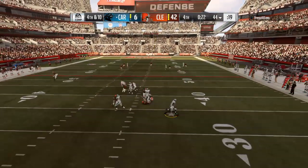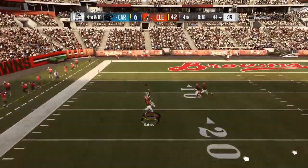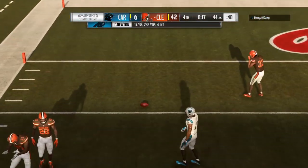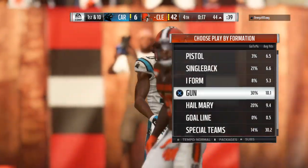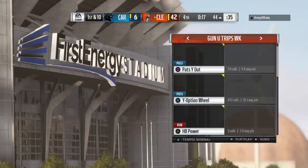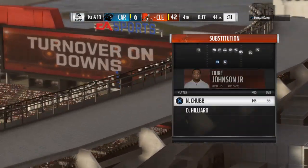Desperation time. Newton, 4th down. Escaping the pressure right. Now a desperation throw deep downfield. And that is incomplete. So 17 seconds now on the clock here. They had to go for it with such little time remaining, and the Browns are going to get this thing back. Excellent field position.